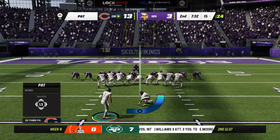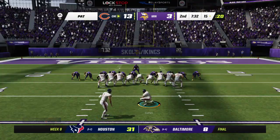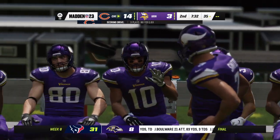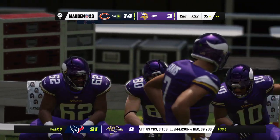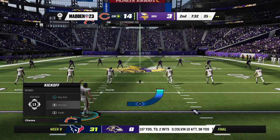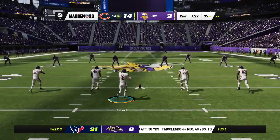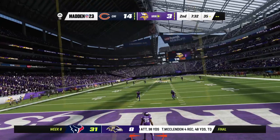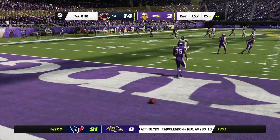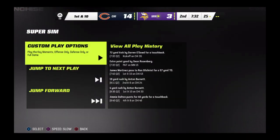Now the extra point. And this one's right through to make it a 14-3 ball game. So the drive there, they went 80 yards in 3 plays. And the end result is a Bears touchdown. The kickoff team on the field now as they will send this one away. And there will not be a return here. It's a touchback, and it'll come out to the 25-yard line.